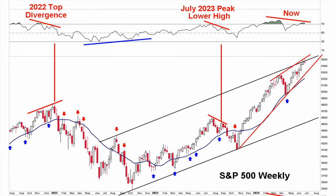As I've talked about, we had a shooting star the previous week, sloppy here on the S&P, but you can see it really very nicely on the SPY weekly chart, which I talked about in my last update. I'll link that video at the end of this one.